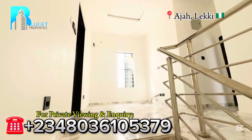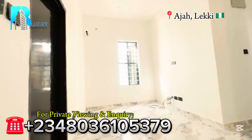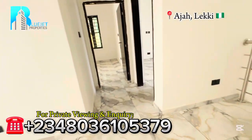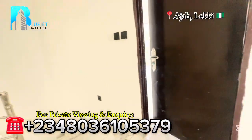And coming upstairs, you're already seeing the family lounge. So this right here is the family lounge. It has 1 window. So we have the other 2 rooms, the stairway coming up, and here we have the master bedroom.